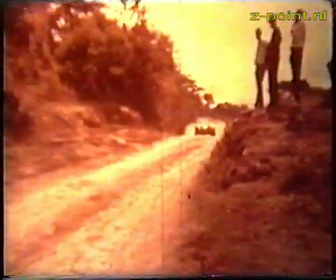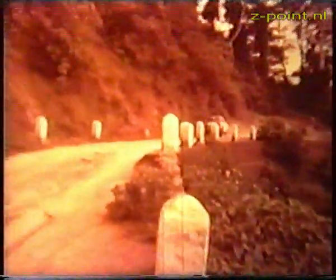Here's car number 9, Altonen's Lancia Fulvia. And car number 15, a Porsche 911. Car number 20, a Peugeot. Car number 39, Randall's Datsun, has moved up into a leading position.